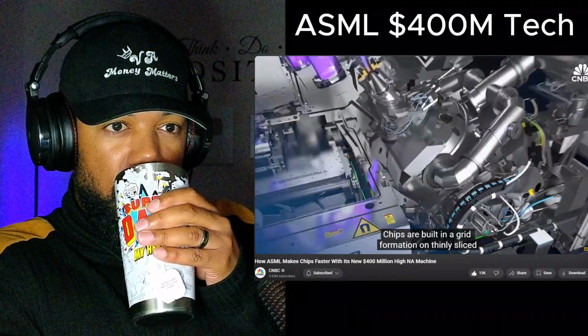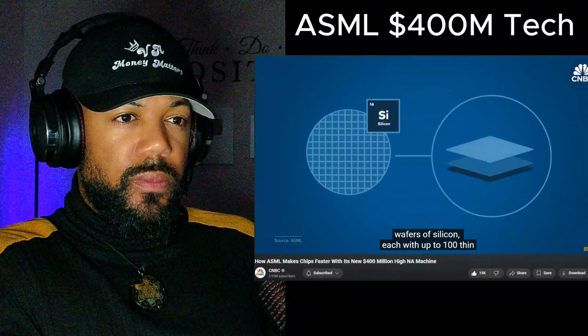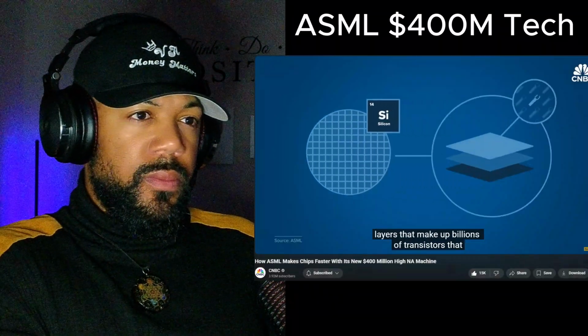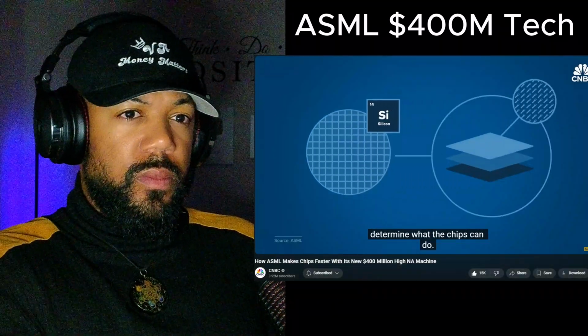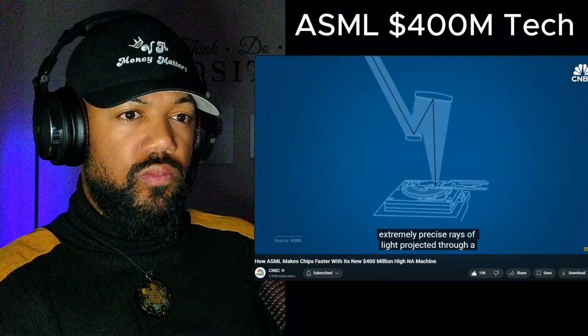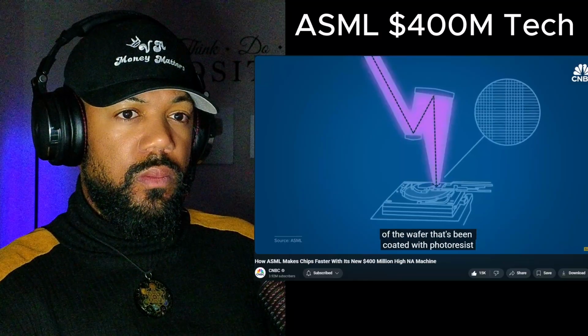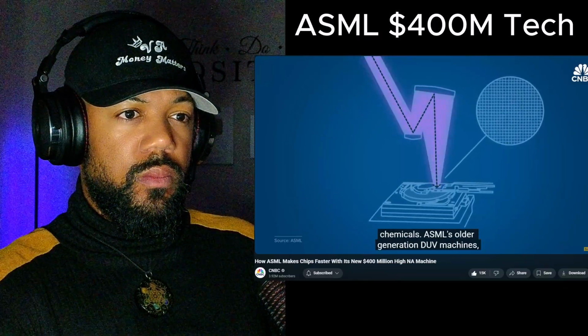Here's how it works. Chips are built in a grid formation on thinly sliced wafers of silicon, each with up to 100 thin layers that make up billions of transistors that determine what the chips can do. These layers are printed using lithography, extremely precise rays of light projected through a mask of the chip design until they hit the surface of the wafer that's been coated with photoresist chemicals.